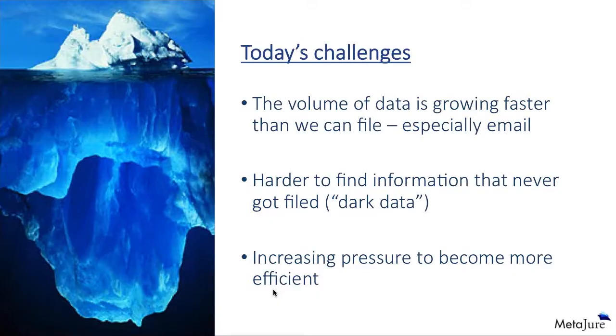It's going that direction. But the challenge is that the volume of data is really growing faster than we can even file it. Especially on the email side. There's so much of it coming in. And it's important to make sure that you're on top of all that email. It's important to collaborate, share the email. There's a lot more business transacted via email, but it's harder to find the information that didn't get filed. And we call that the dark data. Kind of like my slide on the left-hand side, the iceberg. It's the stuff beneath the surface. Stuff you don't see, you don't know where it is. You just see the tip of the iceberg, but not beneath the surface. But it's hard to become more efficient as a firm if you don't have easy access to all your information. This is really the challenge that we address at MetaJure, or MetaJure Illuminate.